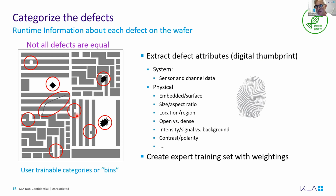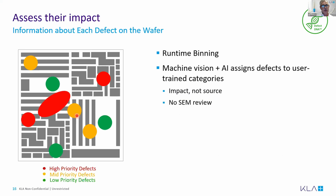At the beginning of implementation, these thumbprints are trained by an expert user who categorizes them into bins: defects that will very likely kill, defects that will probably have no impact, or ones that are uncertain, and then assigns some sort of weightings to each one of those bins. So that it looks something like this.